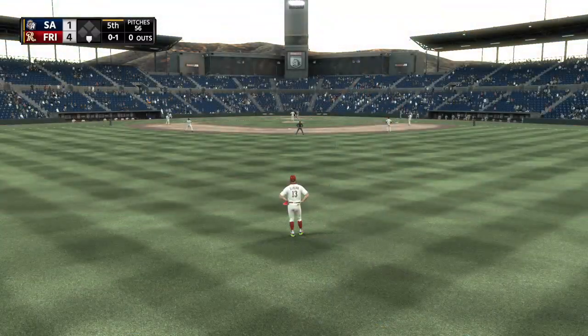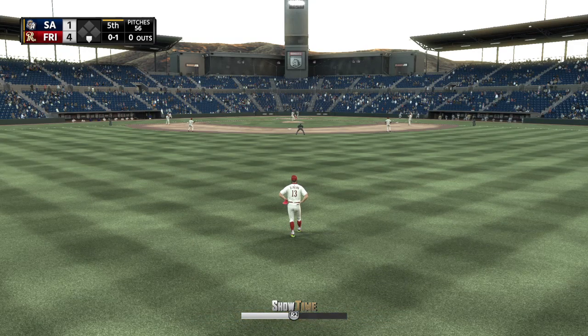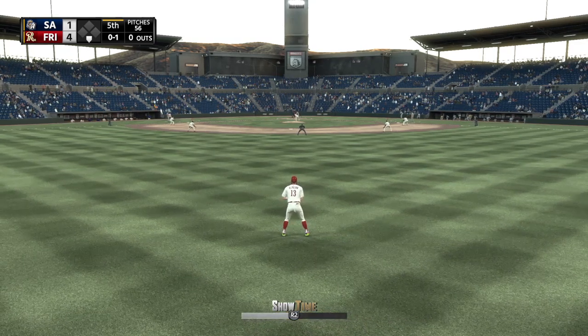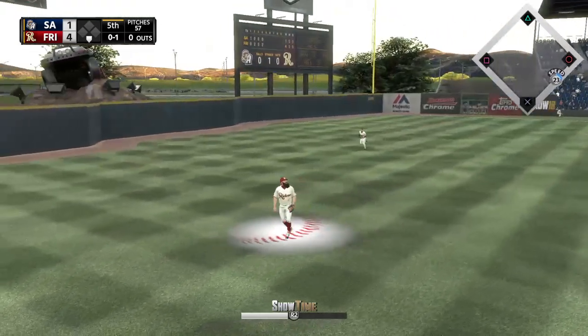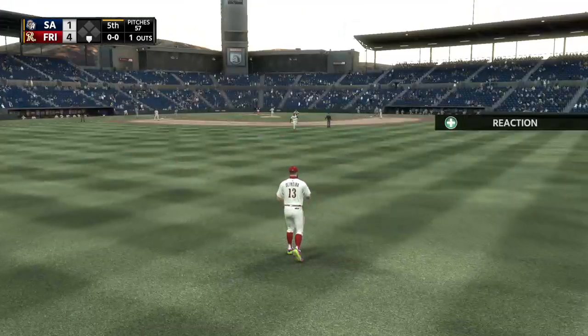Leading off the inning, Chad Taylor, as they'll look to get something going here and even this game up. High fly ball out to straightaway center. Oliveros is there, 1 down.